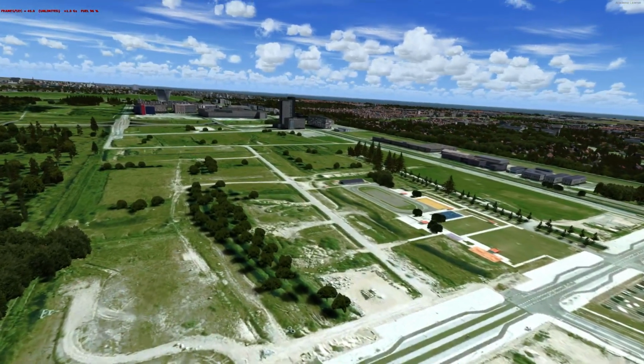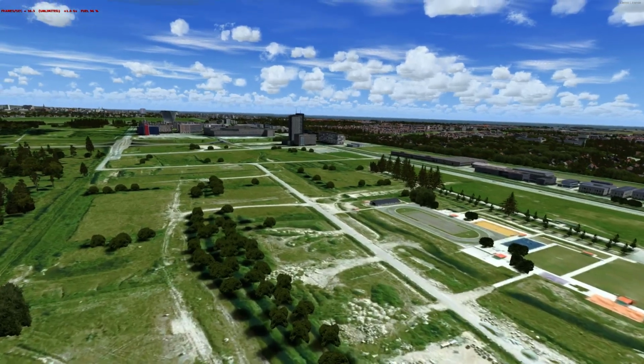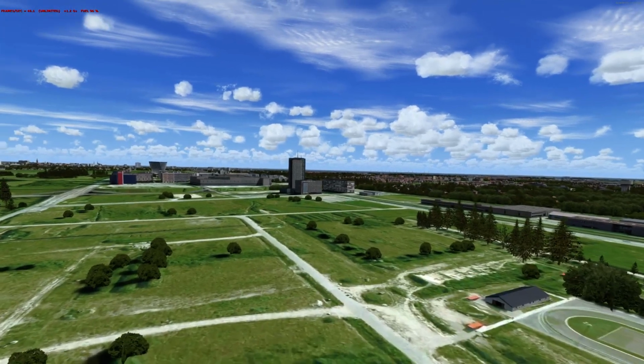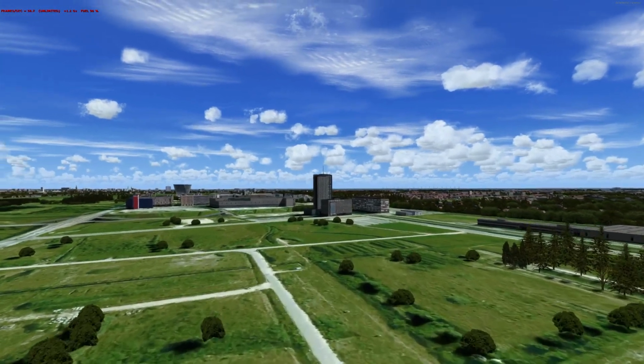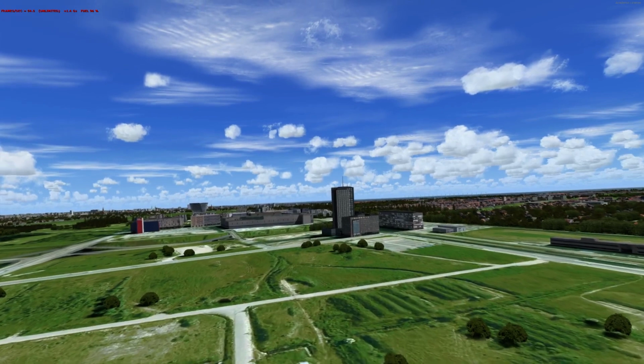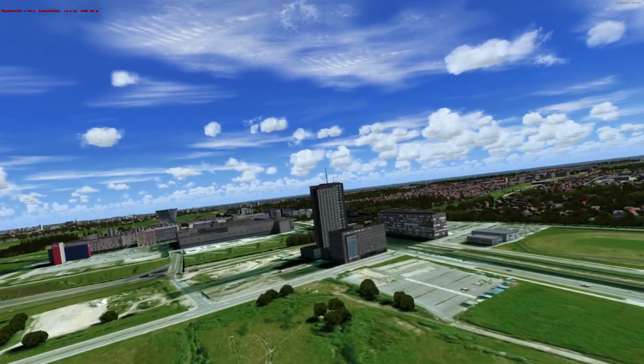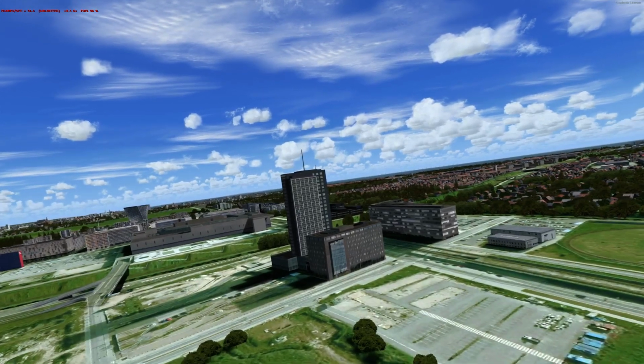Hopefully the quality of the stream is working well. Hopefully no one is having any buffering issues. So far everything seems pretty smooth on my end. I see the frames. My frames are set to unlimited, so mine are obviously going to jump around quite a bit. But we're seeing as low as 30 and as high as 60, it looks like, so far.